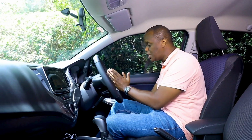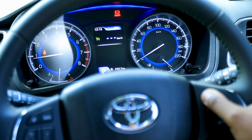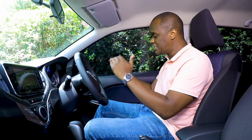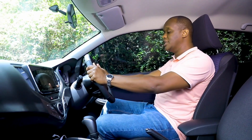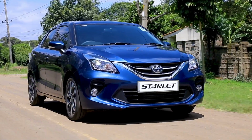Like I had mentioned on the steering wheel over here, on the right we are controlling the cruise control on this car, which comes as standard. Now what the cruise control allows you to do is to set a certain speed. I like to set 95 because the speed limit on some roads is about 100, so you set it at 95, and then all you do at this point is take your foot off the accelerator and the car will just maintain that speed.